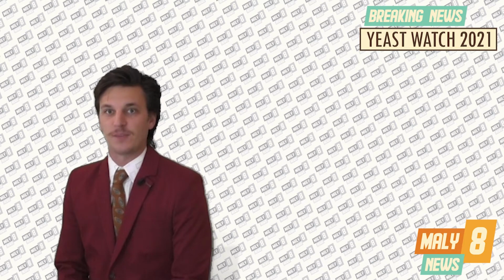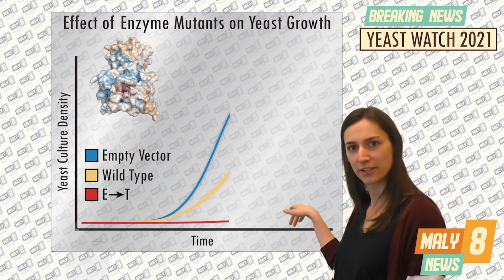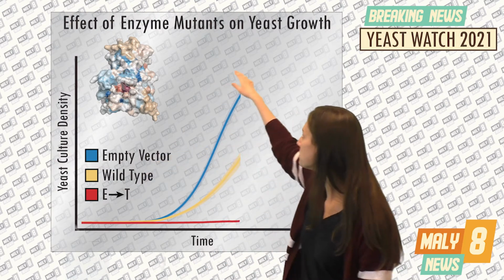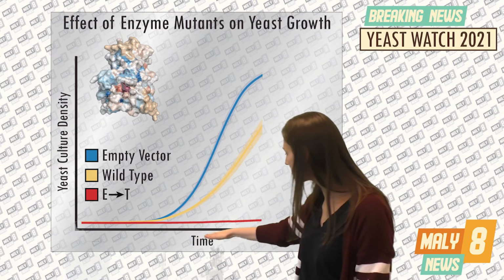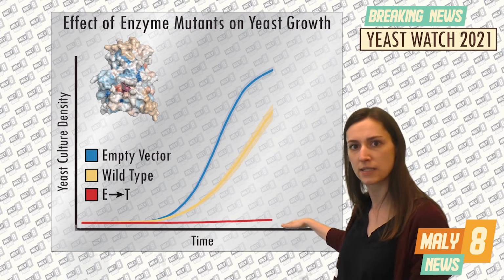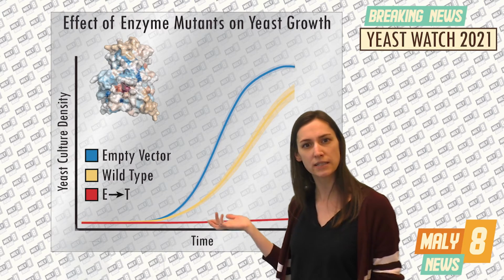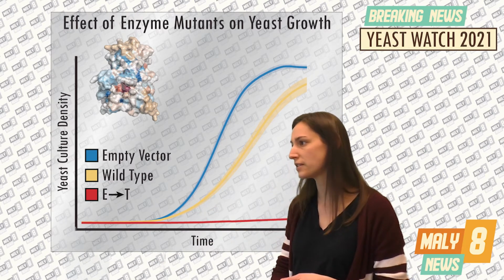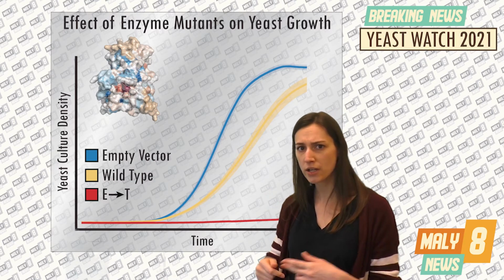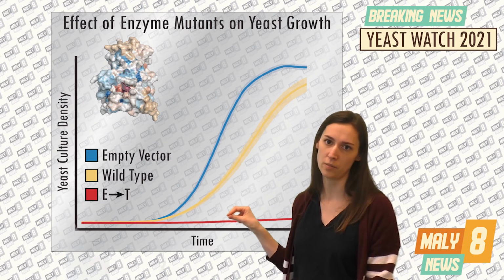Ooh, you know what that sound means. It's time for another update on Yeast Watch. Here's Jessica. Thanks, not Ron. These curves are looking really interesting. So you can see empty vector has essentially topped out here, stopped growing. But this E to T variant is still looking really toxic, meaning our enzyme is really active. But what does this really tell us? Well, it gives us information about protein-protein interactions, allosteric regulation, all sorts of stuff. But to really figure out what's going on here, we're gonna have to do a little bit more digging.